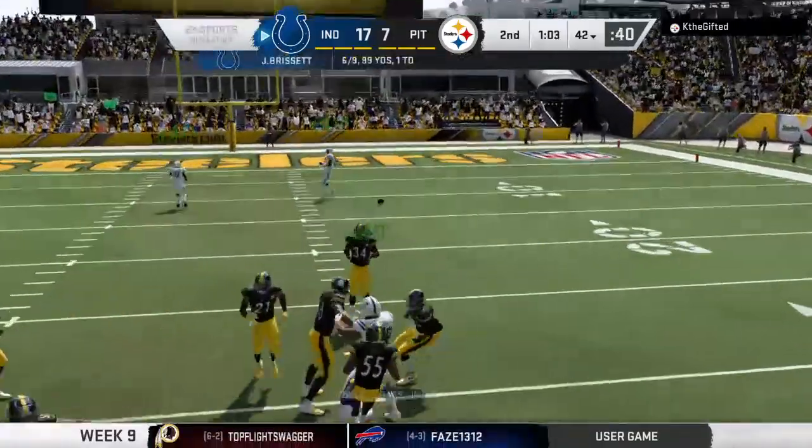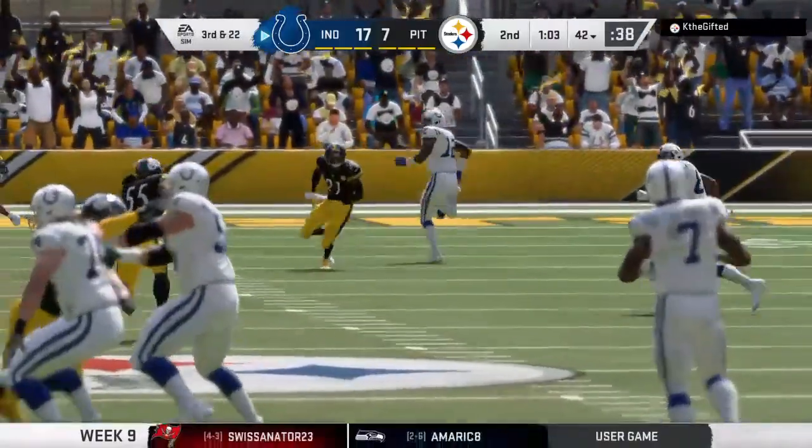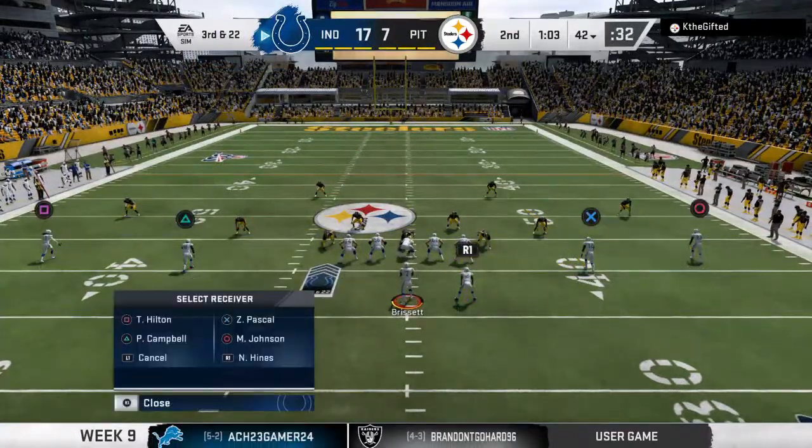Now a deep ball there on 2nd down, but it'll wind up incomplete. Johnson the intended target, but now it's 3rd down. An incomplete pass on that last play, and that means they'll need to come up with something here on 3rd down.